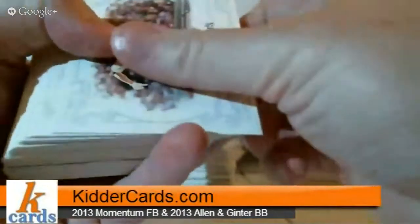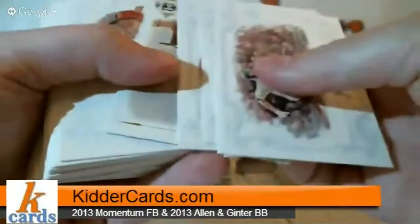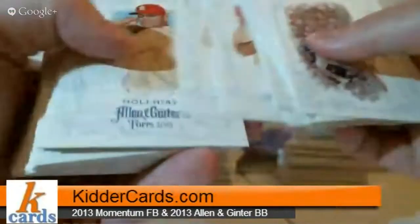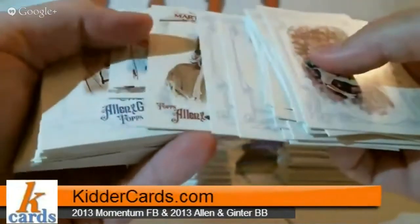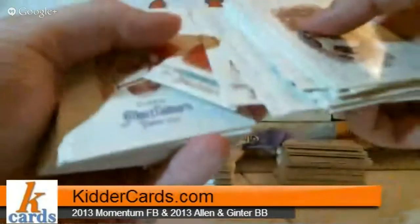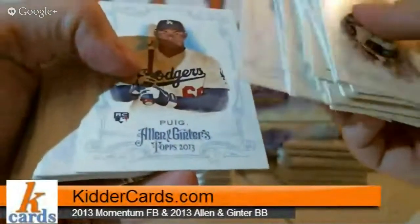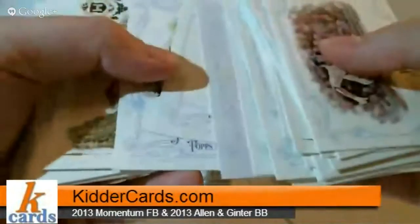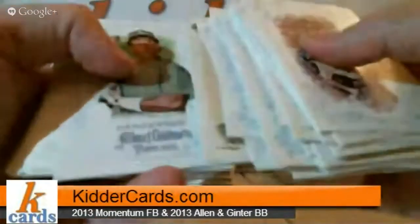First stack, box one. Mini of Newhouser for the Tigers. Pueblo Mini. Puig rookie card. Pele. Davis Mini for the Orioles.